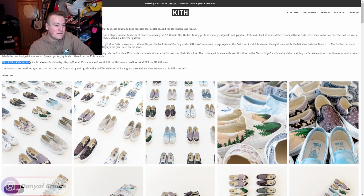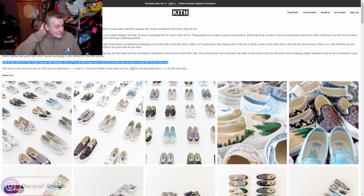KITH and KITH Kids for Vault Vans releases this Monday, May 24th at all KITH shops and 11 AM Eastern Standard Time on kith.com, as well as 11 AM Central European Time on eu.kith.com for all the European shoppers out there. Pretty cool. So it's the standard release time, like every Monday program, 11 AM Eastern Standard Time, which I think from memory is 7 PM Australian Eastern Standard Time if you're shopping from the European store, because I always see notifications from Droplist on my phone saying the KITH whatever has released.